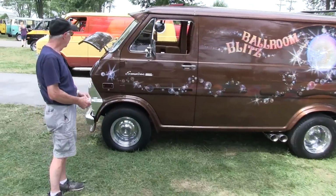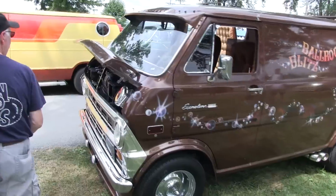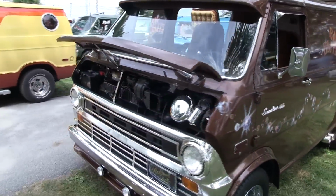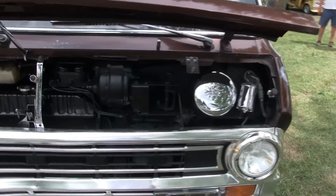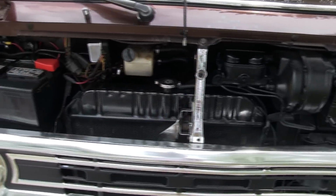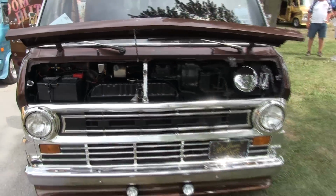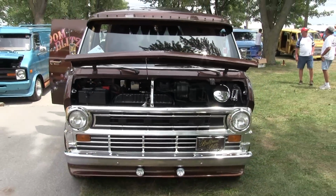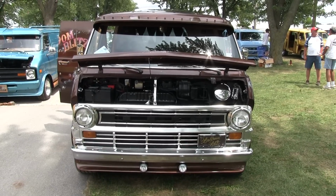So from that, it's got a 302, like I said, Holley carburetor. I had a number of the parts chrome, and I kind of finished it probably in the last 2 or 3 years. I pulled the motor on it, so the motor's only got about 700-800 miles on it. Truck's got 52,000 miles on it.